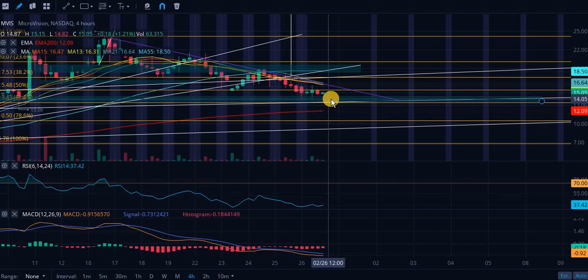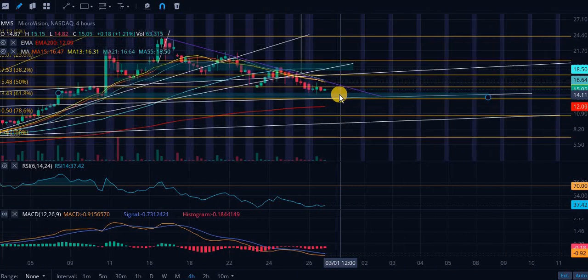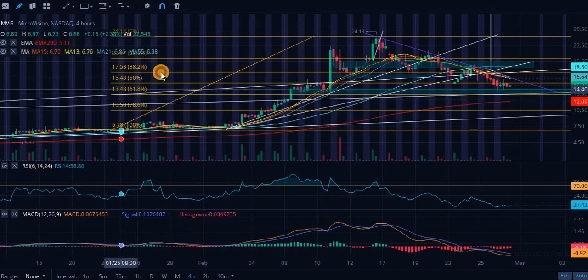So I would say a great strategy, if you want to add shares or buy shares, is to set your buy limits at 14.01, because guys, we have 1, 2, 3 levels of support here. We have this green rectangular level of support. That's one. We have this ascending support level right here.